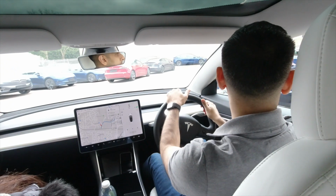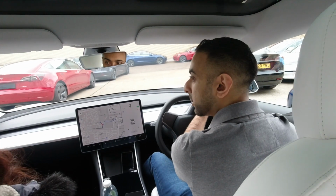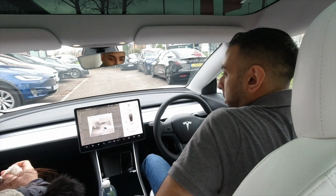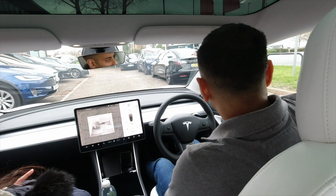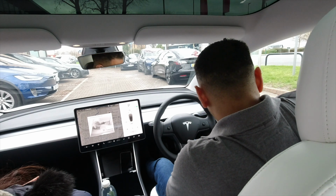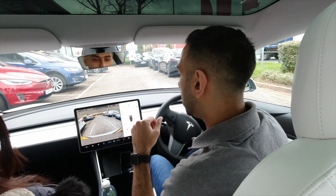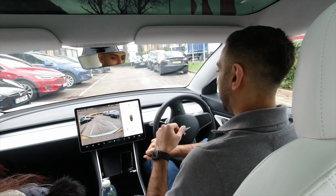So we're just going to head over to the service centre to have a look at car mats. They didn't have the rubber ones in stock, but they're 160, which is not bad. The official Tesla ones. But you can order it online, they said. Yeah, you are going to be nervous the first time you reverse, because I am.